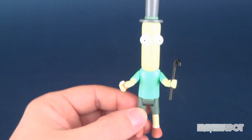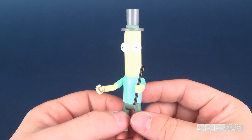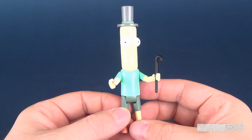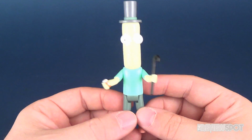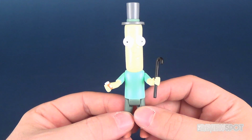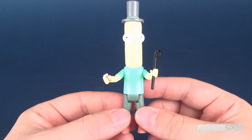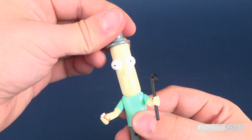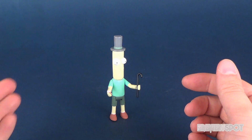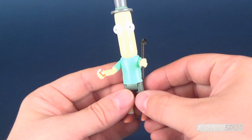Mr. Poopy Butthole, again, this is so comical for me to be saying this in a review, is a good figure. I think I almost would have preferred a Scary Terry, in all honesty, over this guy right here. But still, it's cool that we get him. I can only hope, though, that we get ourselves a wave 2, with maybe another equally cool Build-A-Figure piece. He does have a hat, which is not removable. He seems to stand pretty good. He doesn't seem to have the problem that some of the other figures have had in this series.